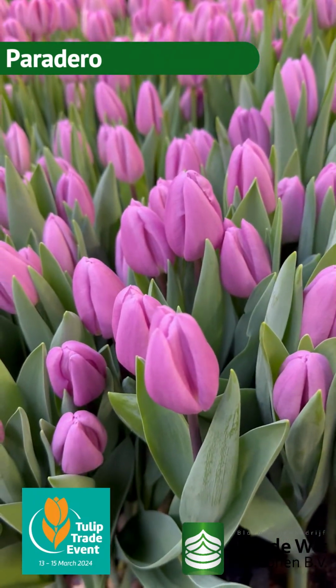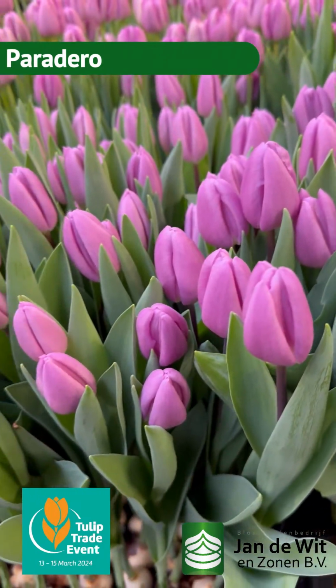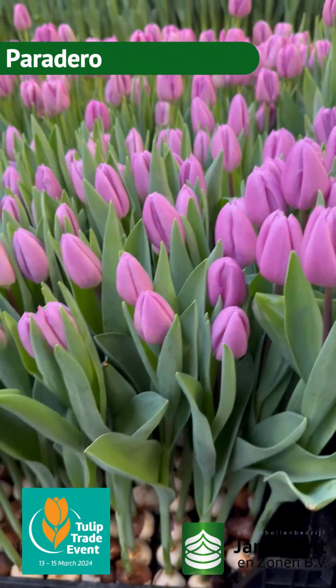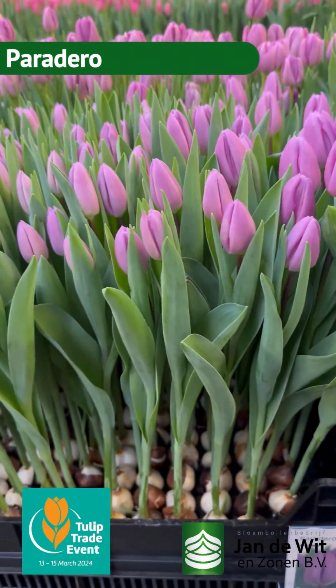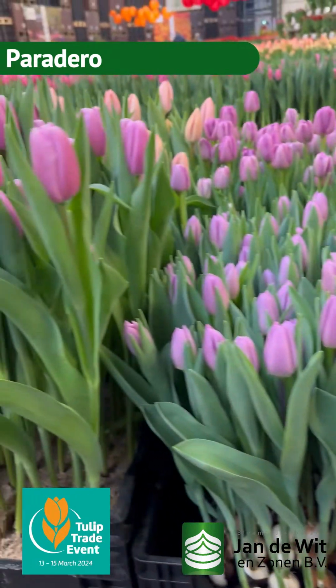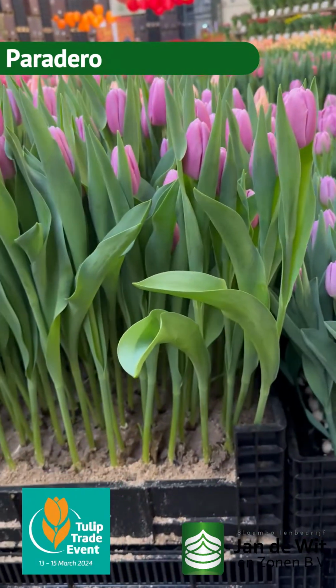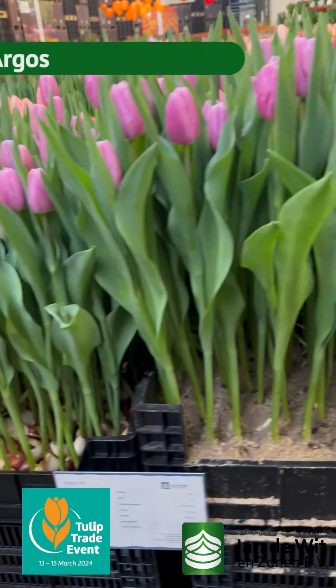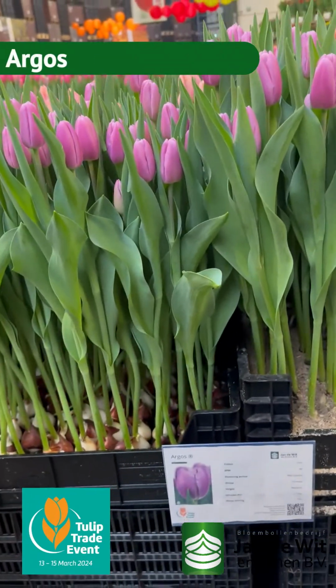Yeah, last night also our customers from Ukraine and from Kazakhstan, they showed several pictures of Paradero growing in the nice conditions in their greenhouse, the good demand, but the disadvantage of Paradero is that it's a little bit a shorter tulip. And besides Paradero you see Argos.